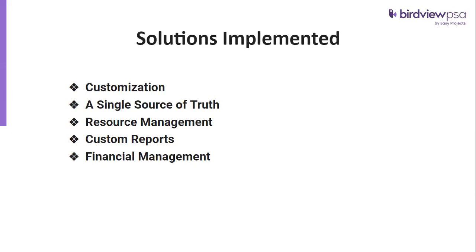The third solution that they use on a regular basis is the resource management system. So they're now able to get a quick view of the overall team capacity, the assigned hours, the projections, as well as the resource loading.